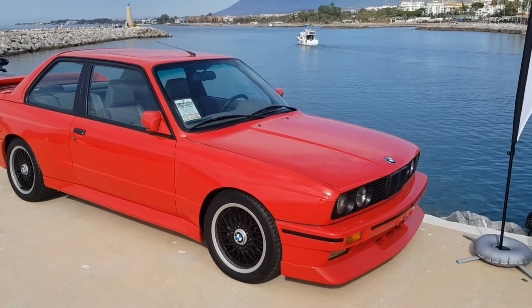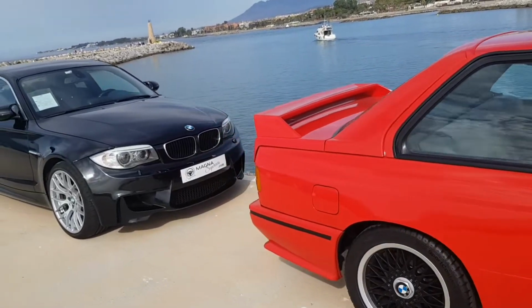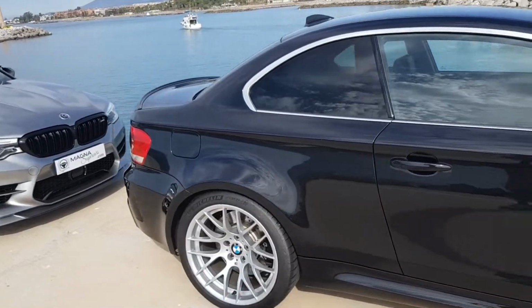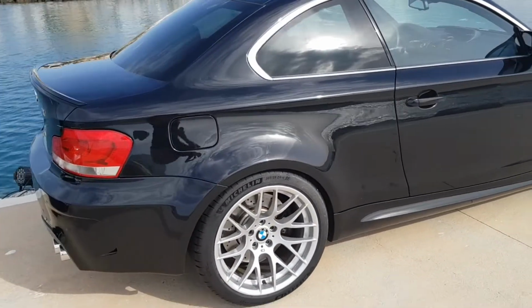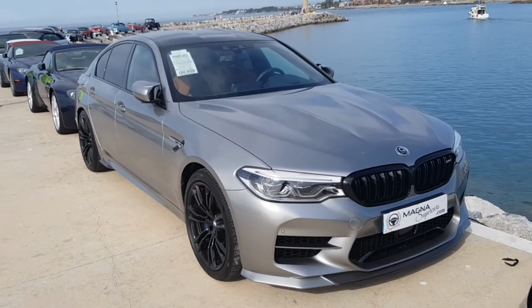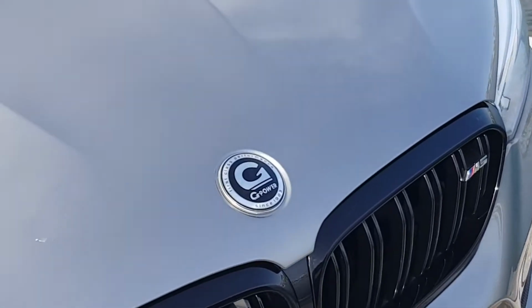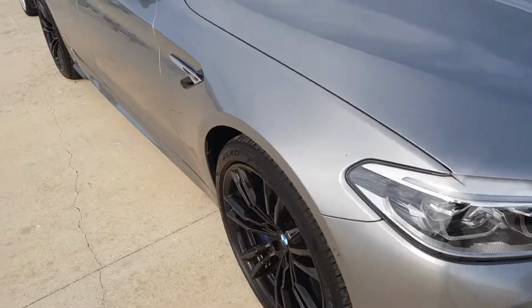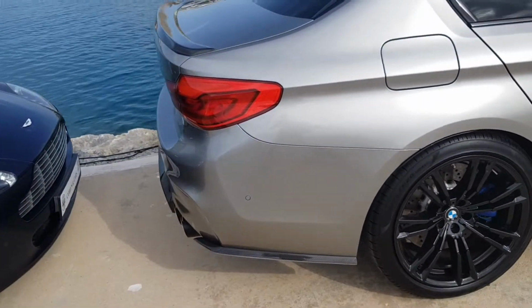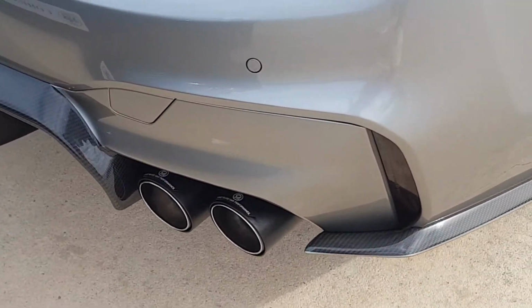M3. BMW M3. Classic M3. 1 Series M. Not bad. And this one is just, it's special. BMW M5 G-Power. Carbon fiber details. Oh my god. See that. Wow.